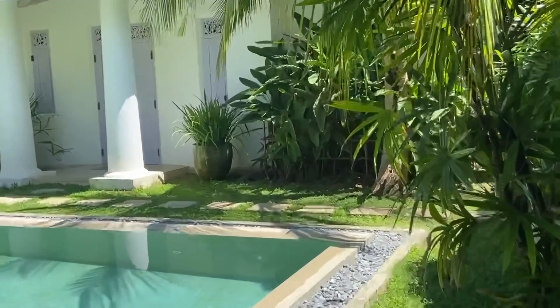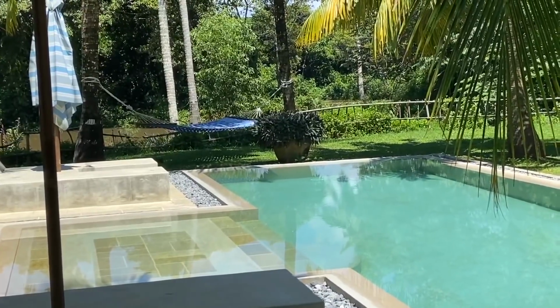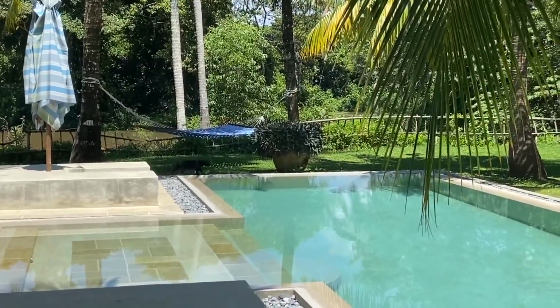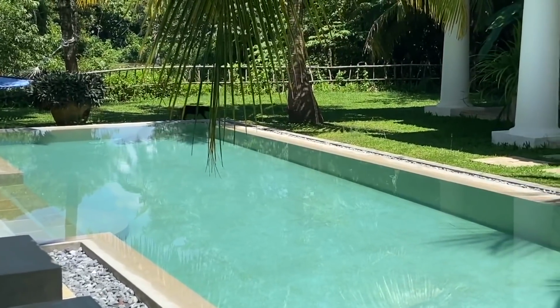You can't see it, it's too dark. He's in the shadow. Also, we cannot see the cat. Oh, there it is. Here's a cat. Oh my gosh. They're the same size. So much life just in our yard.